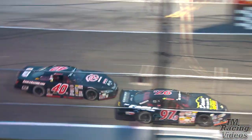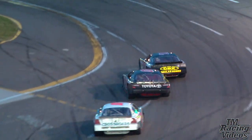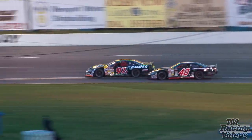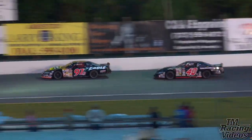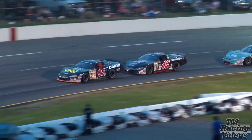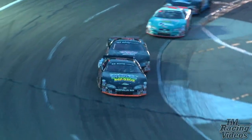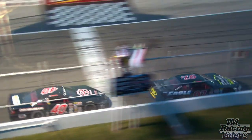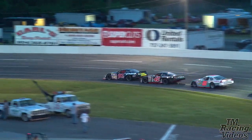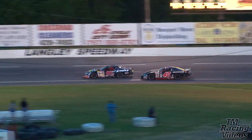Tries to get on the inside again. Great battling up front for the lead. CE again, trying to nose his way up next to the 97-3, the Eagle car of Greg Edwards. For the minute, he's back to second. Greg trying to pull away, but unable to escape. Now he's got it about a half a car length on CE, but CE again closes up on the back bumper at the exit of turn 2.